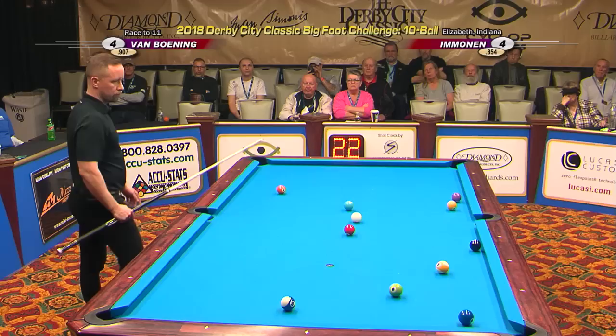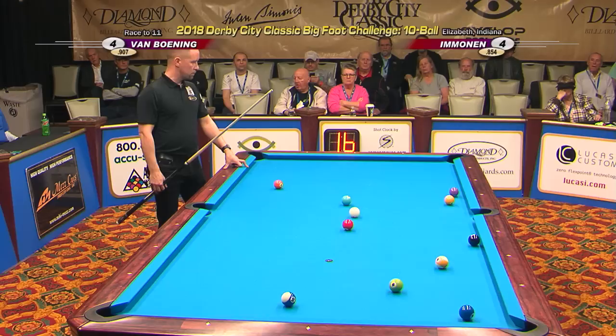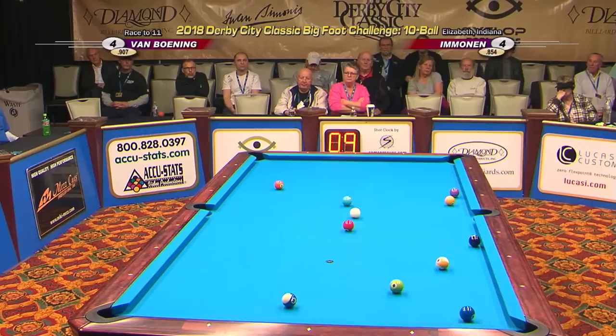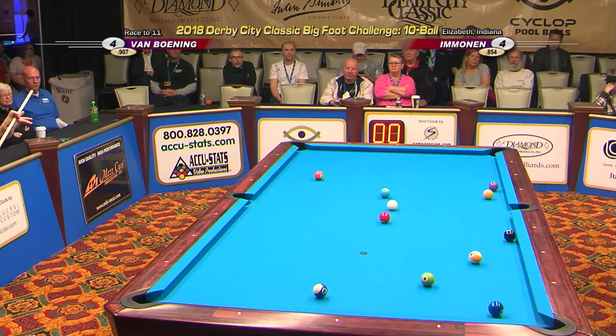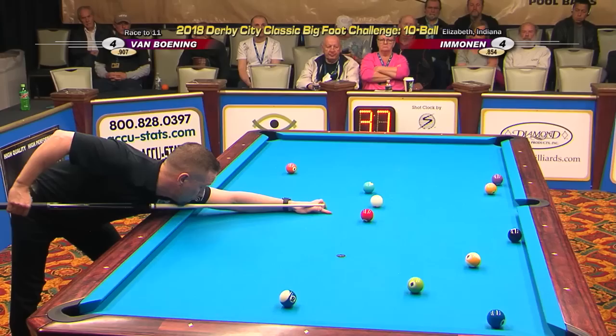Now he's looking at the two-rail bank primarily as a safety play, as opposed to an expect-to-get-it type play. He's in kind of a predicament here. Well, Mika's made up his mind. Is he playing the two-railer? No, he went all out for the one-rail.